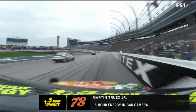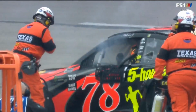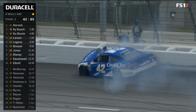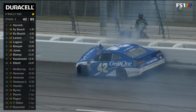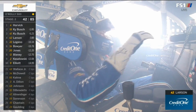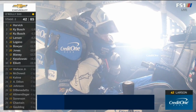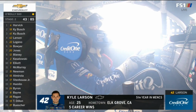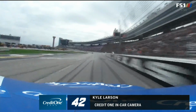That will break a string of 10 straight top. And crew chief for a brand new team in the 48 car. With Jimmy Johnson, they won 3 races in his rookie season, and that's Duracell Driving Trust. Boy, this is exactly how this race ended the last time we were in Texas for the 42 of Kyle Larson in the wall.